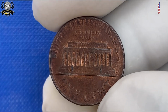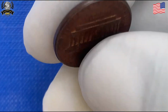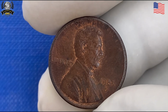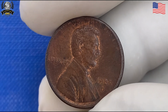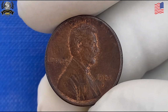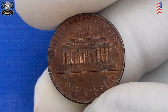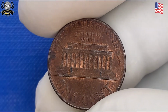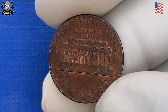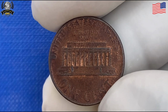One of the most famous varieties of the 1985 penny is the double die error. Double die errors are among the most coveted and valuable errors in the world of numismatics. They occur when a coin is struck more than once by the die, creating a misalignment of the design elements. This results in the letters, numbers, and other details of the coin being slightly doubled or distorted. The 1985 Lincoln penny was not immune to this phenomenon, and a handful of double die errors were discovered among the mintage.